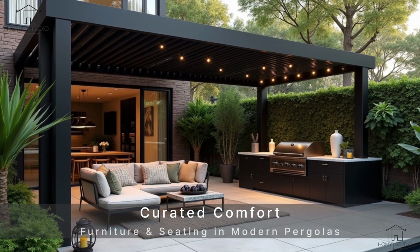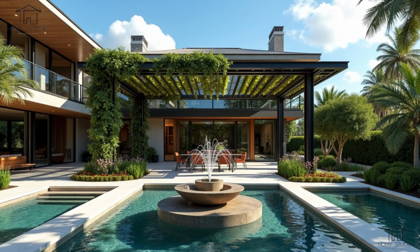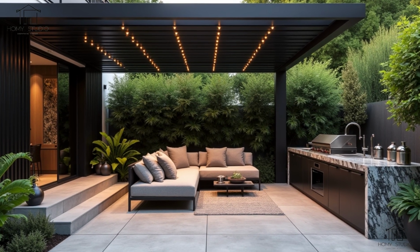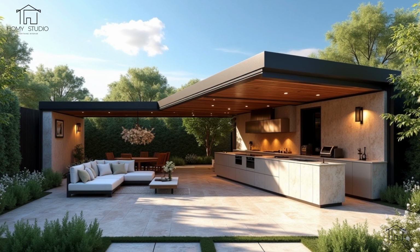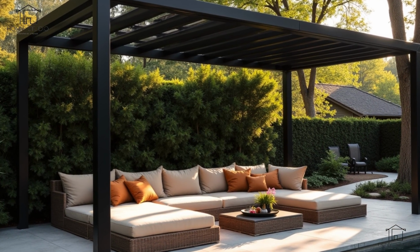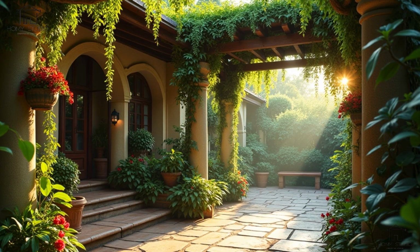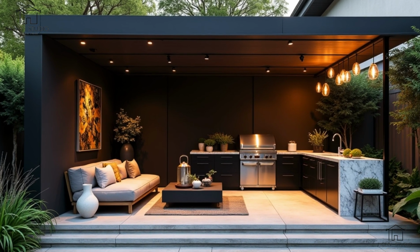Curated comfort: furniture and seating in modern pergolas. The furniture beneath a modern pergola is as curated as a living room, with the added benefit of open air. Modular seating systems dominate the scene, low-profile, linear sectionals with deep cushions upholstered in weatherproof fabrics. The palette often echoes the materials around them: warm taupes, slate grays, olive greens, and off-whites.